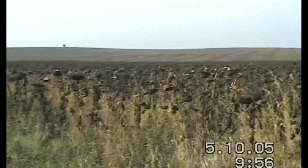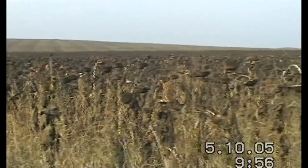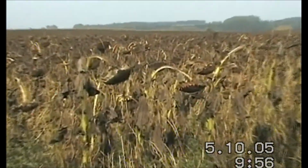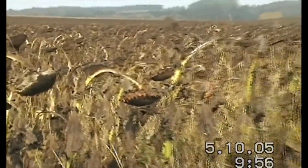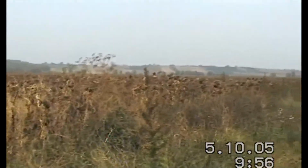Driving on towards Mikulov, and we've got two things. We've gone from corn now to sunflowers, but they're all, I don't know if they've deliberately burnt them off, I don't know if that's what they do. Field upon field of them. And then we go over, we're getting into the wine growing region.